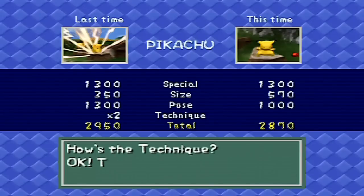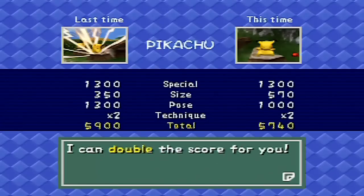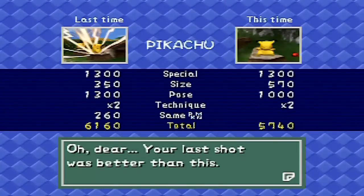I don't know, man. Is mine in the middle? Yeah, it is. Oh, but I had extra Pokemon. I bet that changes it because there's 2 of them in mine. So, so close. Dang. Even though yours is a lot freaking cooler. I actually thought you were going to beat me for a bit. Yeah, I did too. I like the pose that I got, but I really like the one you got. Your last shot was better.